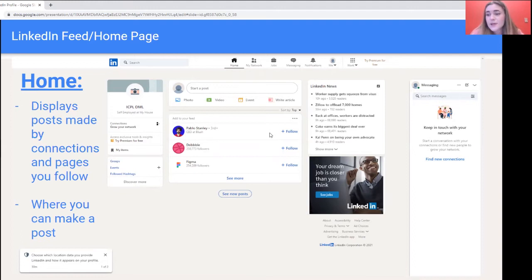It's a lot like Facebook in that way, that you can kind of see what your connections, people you follow, have been up to. This is also where you can make a post. You'll see right up here, it says start a post. You can start typing out a post, add a photo, video, you can add some stuff to that post. So again, a lot like Facebook, although it's a little less personal than Facebook.